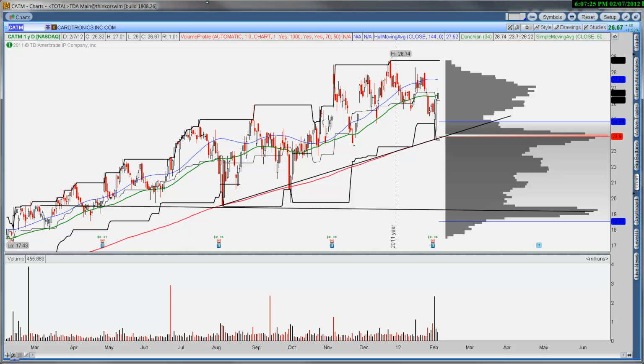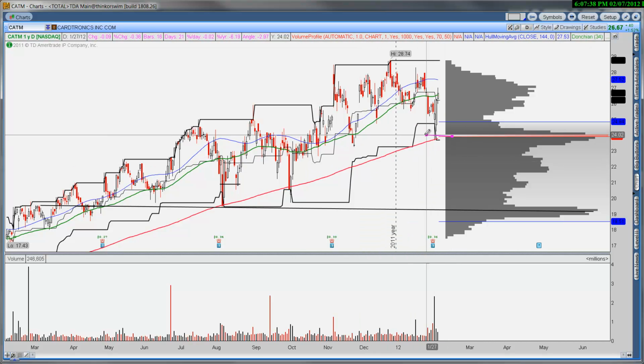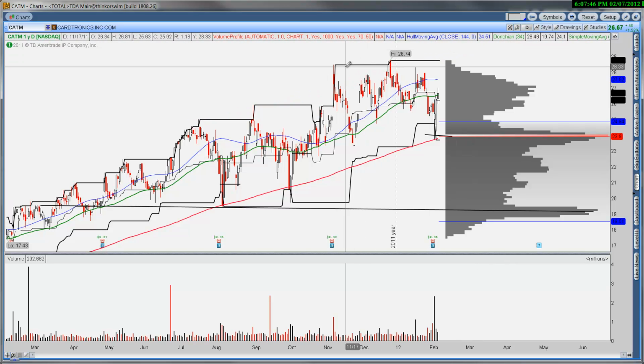Cardtronics, covered this over the weekend. I think this is going to go to new highs. It's going to go above 28.74. You can see a bounce off the 200-day moving average and off the point of control. That's a double whammy right there, and that signals that we're probably going to go and test the upper end of this range. $28 should be an easy target.